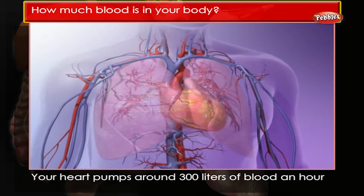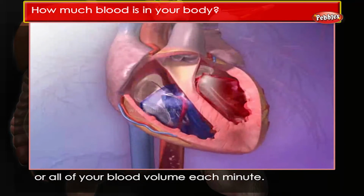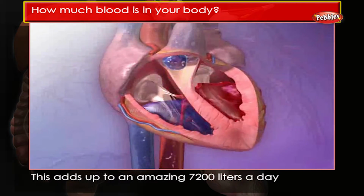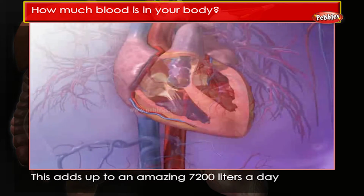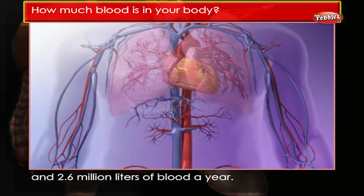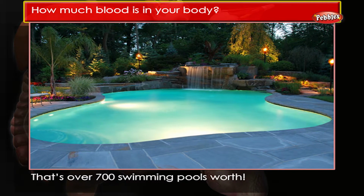Your heart pumps around 300 liters of blood an hour, or all of your blood volume each minute. This adds up to an amazing 7,200 liters a day and 2.6 million liters of blood a year. That's over 700 swimming pools worth.